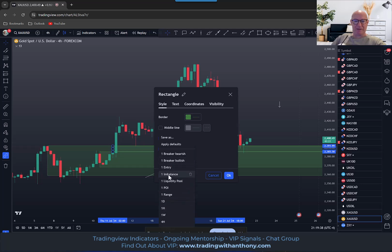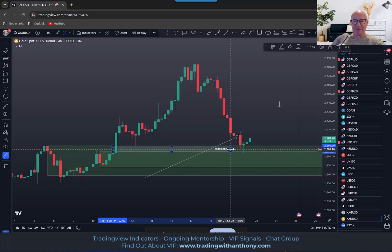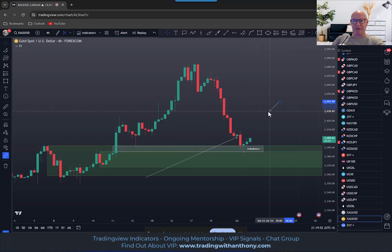See, the market's looking for two things. It's looking for liquidity and it's looking to rebalance. Right, so this imbalance here has now been resolved, so it's tapped right into it. So I'm wondering whether this is going to push north from here. If anything, I'd be looking for a buy. I wouldn't be looking to sell into this.